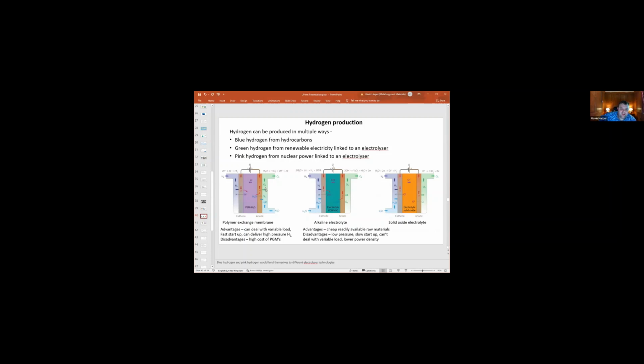At the moment, there are a range of different technologies that are used for producing hydrogen from clean electricity. Before we go into the electrolytic production of hydrogen, you get blue hydrogen from hydrocarbons through steam methane reformation and other processes. But for production of hydrogen with an electrolyser, you need a source of electricity. So people talk about green hydrogen from renewables. They also talk about pink hydrogen from nuclear power linked to an electrolyser. Now, obviously, there are different characteristics in terms of those energy sources and their match to different electrolyser technologies.